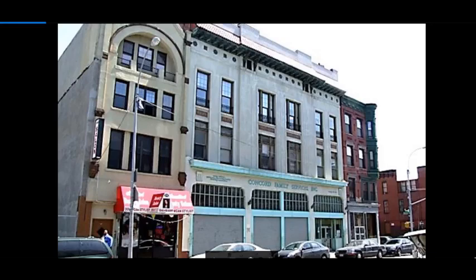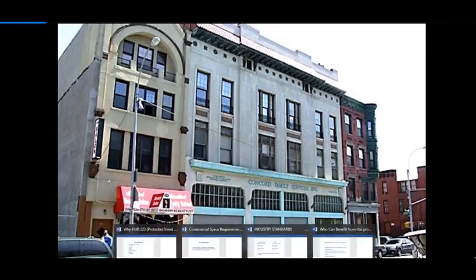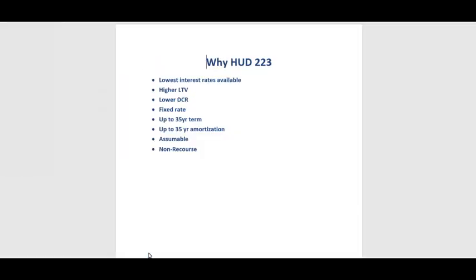So, first, a few things about HUD multifamily mortgages. The HUD 223 loan to be specific. Okay, so why the 223? Well, first, the 223 has the lowest interest rates available, has higher LTVs, a lower debt service ratio, fixed rates up to a 35-year term and up to a 35-year amortization. They're fully assumable and they're non-recourse. And those are all the things that investors want, right?